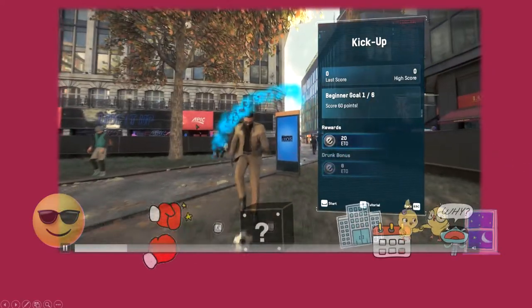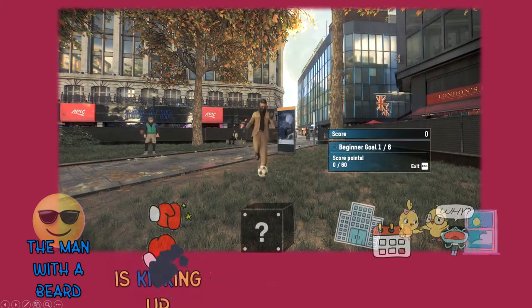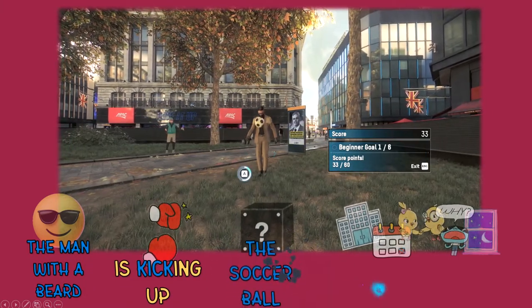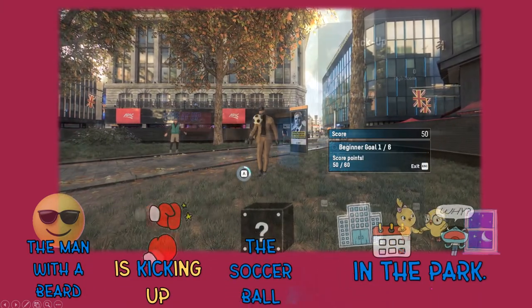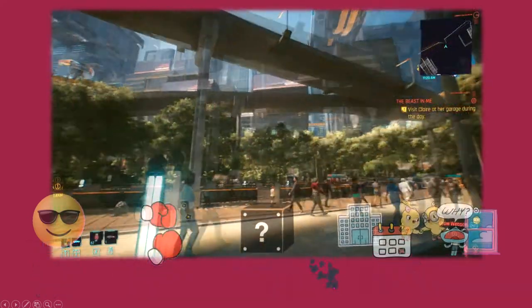Again, the man with the beard, he's wearing a mask now. He's at the park. He's kicking, what? The soccer ball in the park. Kick is this action you do with your legs.